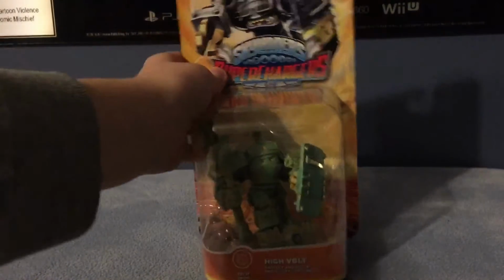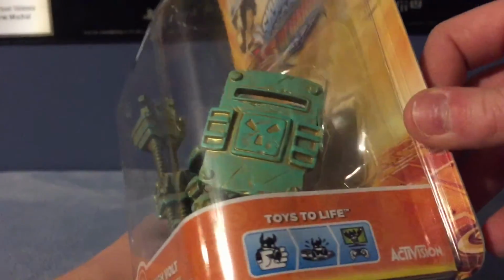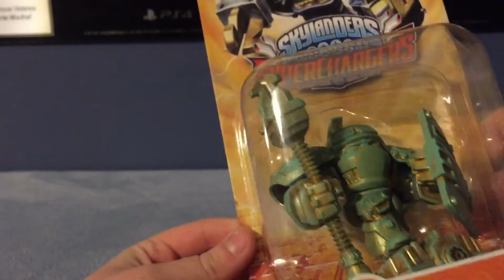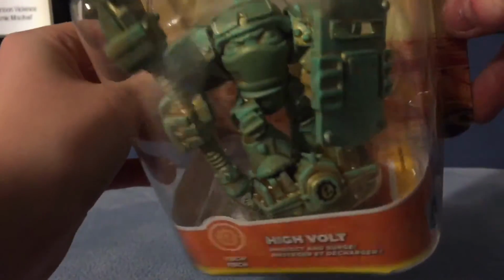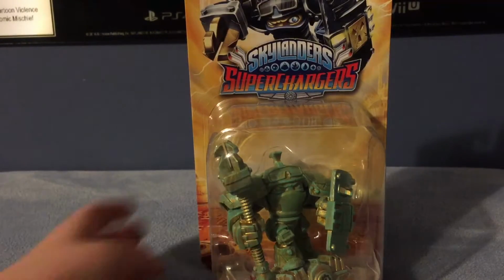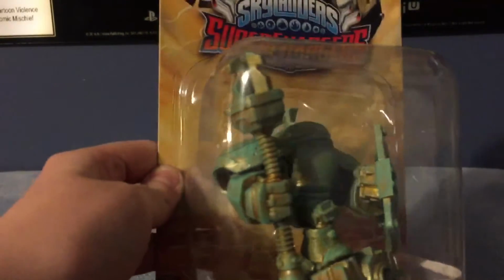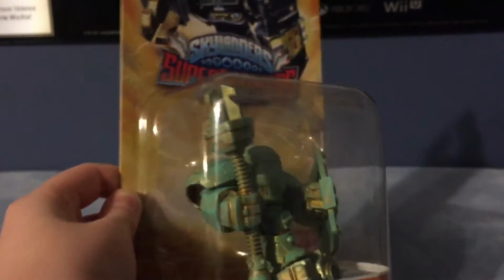So, that is that. And guys, let's just take one more good look at this awesome figure. I just can't get over it. Like, the colors on this. It's a nice, weird, I don't know. It's a weird green, and then it's, like, dry brushed with gold. I don't know, guys. Just look at it in amazement.